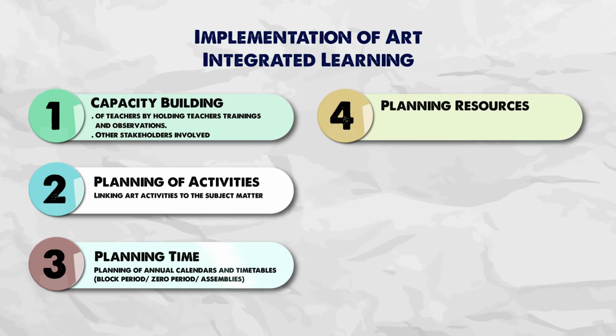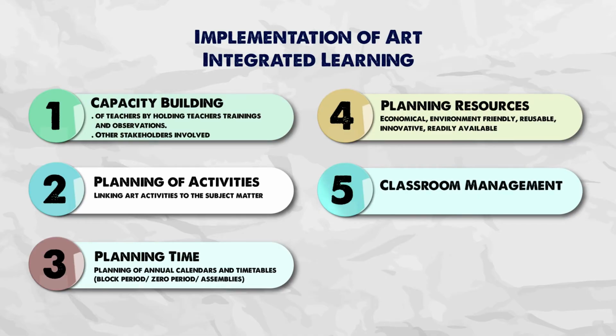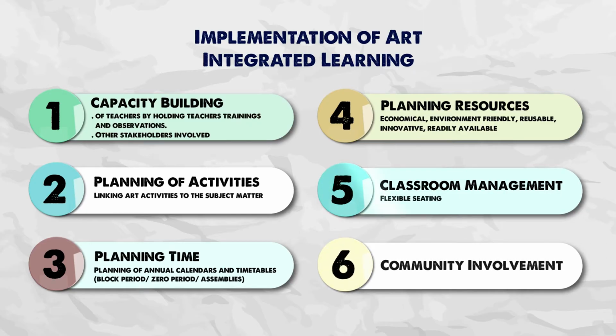The resources which are to be used for AIL, we need to be careful as to what kind of resources we are using. We don't want to spend too much on buying these resources. So it's imperative that resources are economical, environment friendly, and can be used again, and any innovative resources that we can find which are readily available around us. For this kind of pedagogy, classroom management is extremely important, which necessitates teachers to try out flexible seating. Seating can be in U-shape or in clusters or even semicircles. Again, it's important that the whole community is involved when we are doing such projects and trying out these pedagogies in our class.